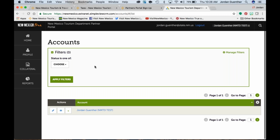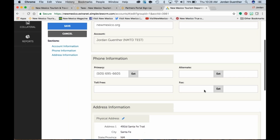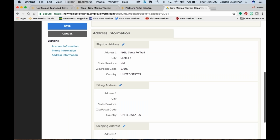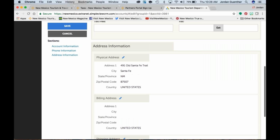Down below, this is going to be pretty much similar across the entire new Partners Portal. If you click on the pen, this is where you can go in to make changes to your account information. This account information should probably be for the primary user or the primary organization. On these business addresses, we have little pens. You can click on those to open that up and make changes, because some businesses naturally will have a physical address, a mailing address, or a shipping address. So let's go ahead and click Save and get out of here.